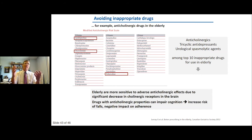And finally, here are the bad actors. These are the anticholinergic drugs, the 3-point drugs, the 2-point drugs, the 1-point drugs. Remember drugs like diphenhydramine, amitriptyline, edoxaban, flurazepam. These are drugs that are associated with significant anticholinergic effects, and these effects are more pronounced in the elderly and can lead to clinically significant, really life-changing side effects. A fall and a hip fracture, remember, can be a life-changing event in your elderly patients and something to be avoided at all costs.